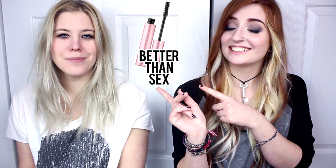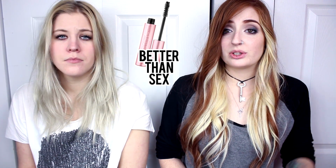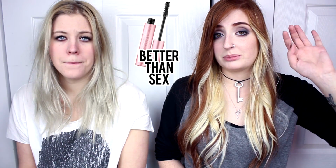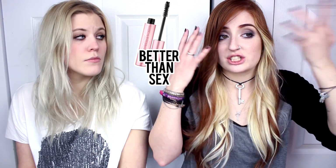Oh, it's so pretty. So for mascara, our favorite is the Too Faced Better Than Sex. It's a really good mascara. It leaves your lashes feeling flexible. It's lightweight. You can build it without it getting clumpy. It adds a little bit of curl to your lashes. It makes your lashes super black.